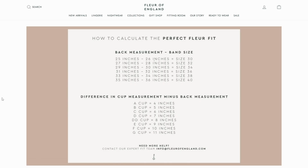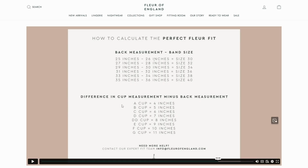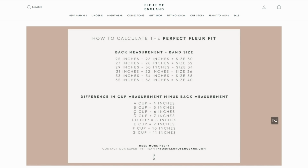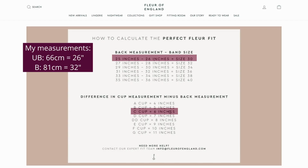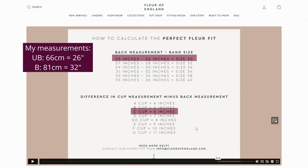Here they show the size chart in the video, which shows a jump of 4 inches for the first cup size. They are clearly calculating that from the old method, the +4 method. According to this, I would be a 30C, so close enough to what I calculated. And that also matches my personal experience because I happen to own a bra from Fleur of England and it's a 30C and it more or less fits me. The cups are maybe a bit too small, but still it fits me.